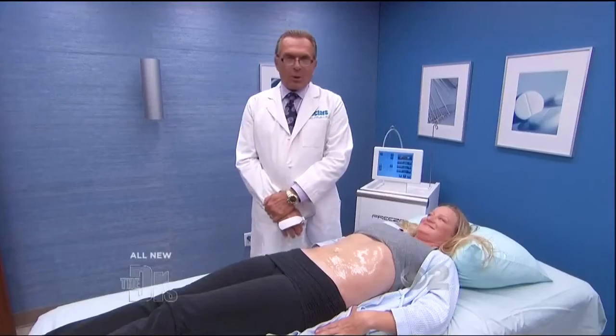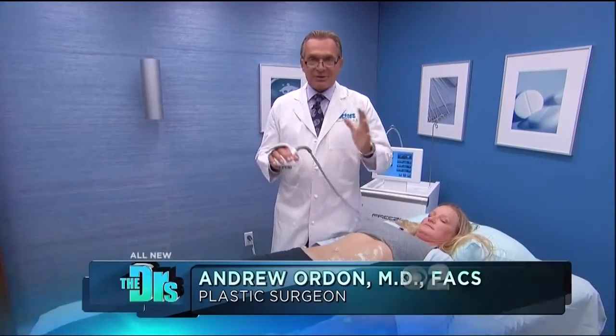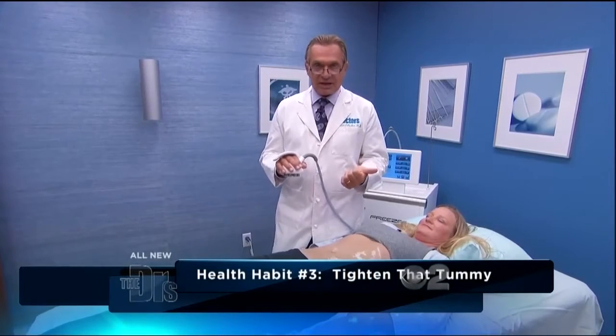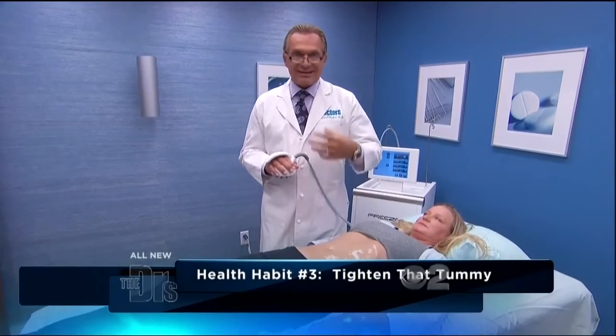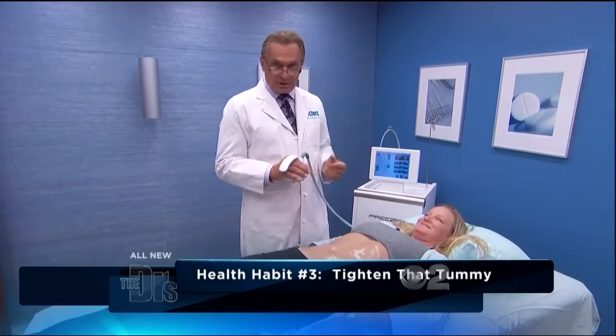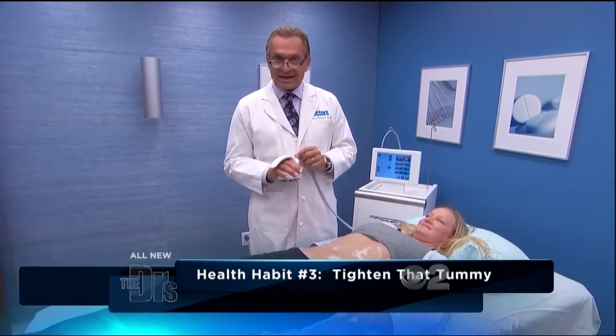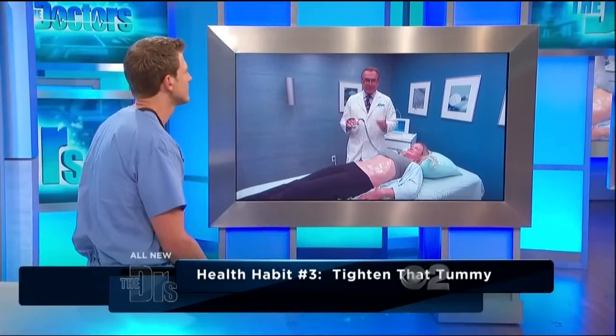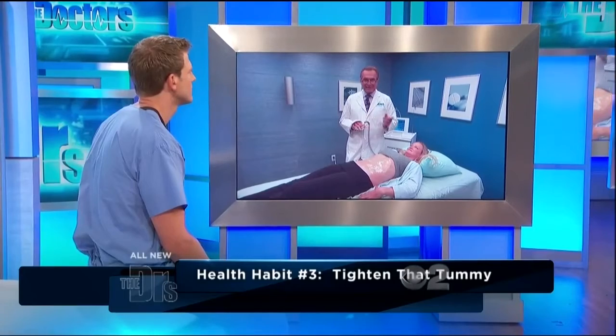We're ready to go. What we have is called the Venus Freeze treatment. What we're doing, we're freezing time. This is a new product, a non-invasive treatment to do a number of things: to improve cellulite, to tighten your skin, and to actually reduce volume, remove a little bit of that excess tissue, excess fat. Just a little caveat in general, to get the best results with this treatment, 6 to 10 treatments.